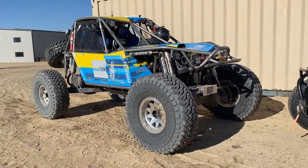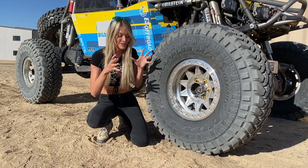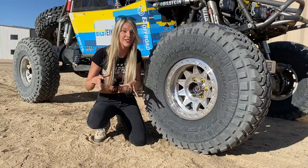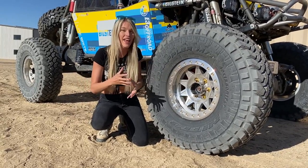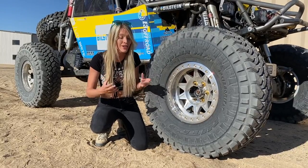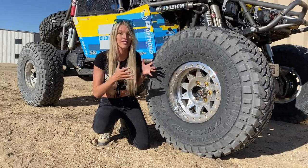So these are 40-inch Nitto Trail Grappler K-Specs. And the K-Spec specifically was literally designed for King of the Hammers and taking the ultimate abuse that you find in any Ultra 4 race. And when we did our research, almost every single Ultra 4 podium had a Nitto driver standing on it.